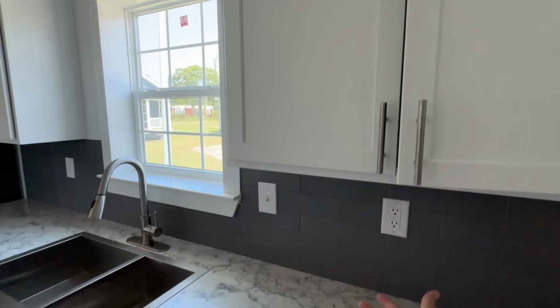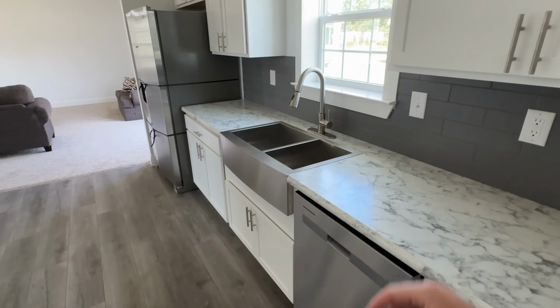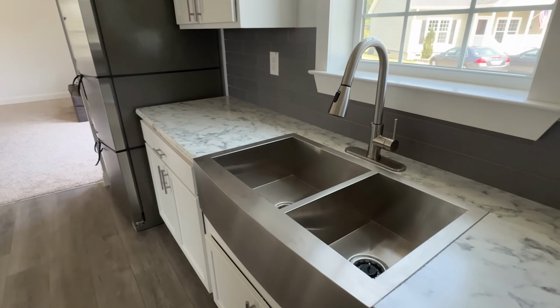We're gonna have soft closed cabinets. We've got these white cabinets in this house, but you can do customization and stuff as always.